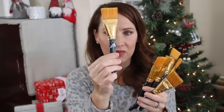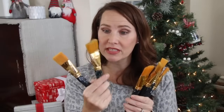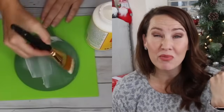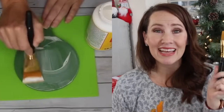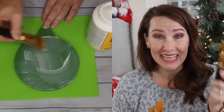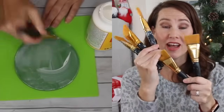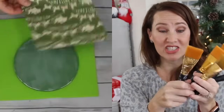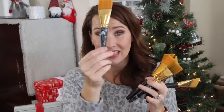Up next, I love these brushes. I have used the life out of them. If you can't tell, they are very much loved. They come in packs of 2. These are the Plaid FolkArt brushes, and they sell out all the time on Amazon. I actually use 4 of them for painting purposes and 2 of them for Mod Podge. As long as you clean them, they have been holding up. They work wonders, and as you can tell, they are still all in really great shape. Just a lot of paint around the little sides.